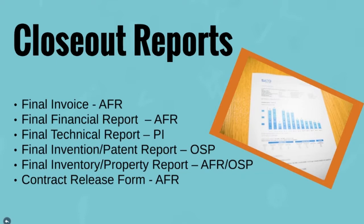It basically states that for this award, this is the amount of money we charged you, this is the amount of money we received, and we release you of any further obligations. So like the final financial, you want to make sure that we're submitting this towards the end of the allowable time frame so that we can make sure that we are getting all of our expenses and we are going to get repaid for everything. We don't want anything erroneous on there because once we submit that form, we cannot ask for any additional money.